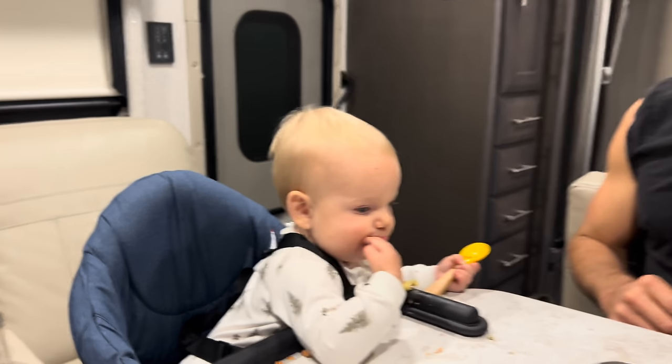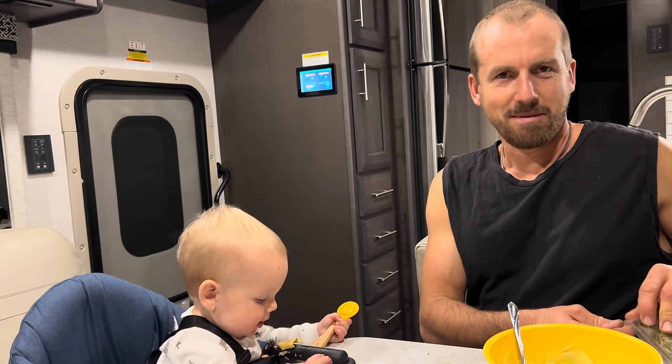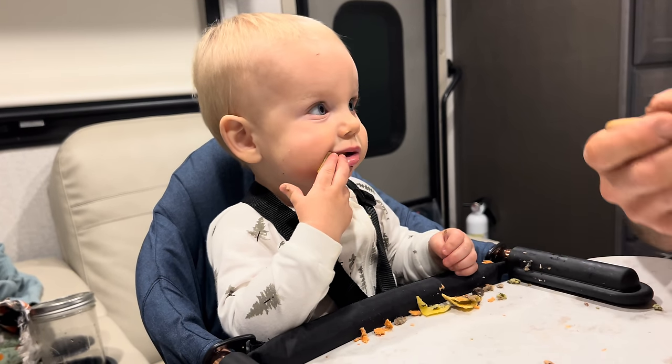Eating ravioli and tortellini with mushroom and spinach. Mmm, and some salmon. If you want to try some. Just show you.